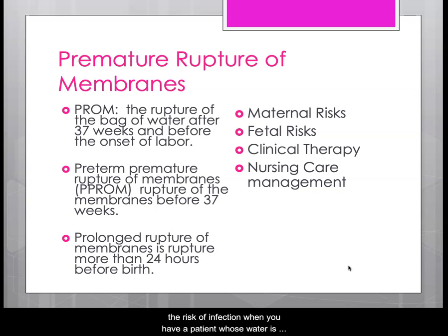When you have a patient whose water is broken, we know that clock starts ticking for infection. So we need to be mindful of anything else that could increase her risk of infection. So making sure that vaginal examinations are limited, catheterizations are limited, the use of internal monitoring is limited unless it's absolutely necessary.